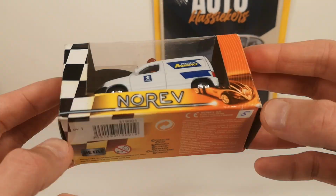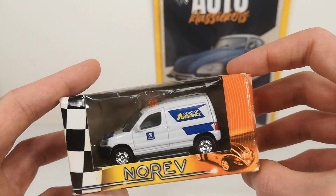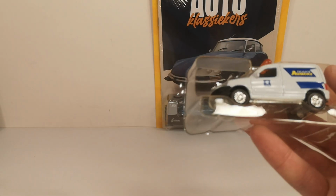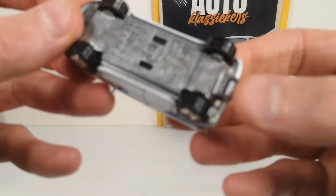This one I got from my friend Heron van Damme. It's the only one I got from him. This was €5 for this Norev, a Peugeot Partner in the Peugeot Assistance livery. As I've said before, these Assistance liveries are very popular. And yeah, I was glad to find one in a box for an affordable price.